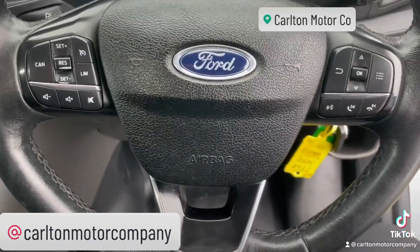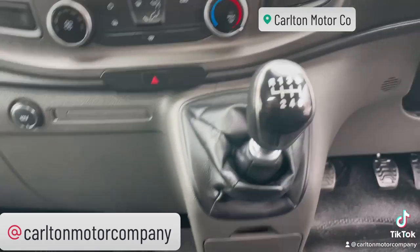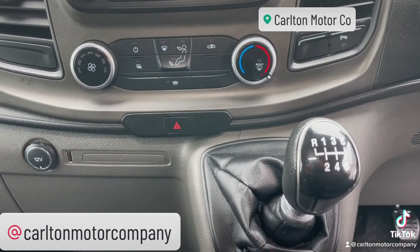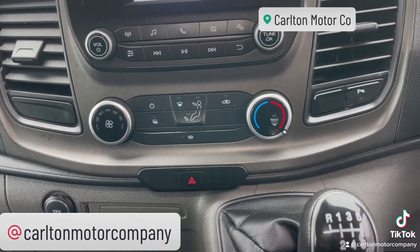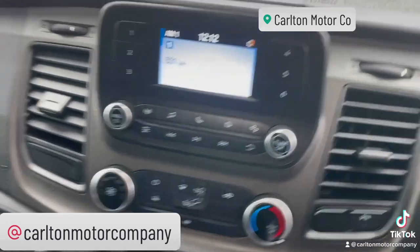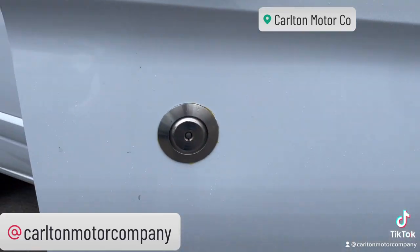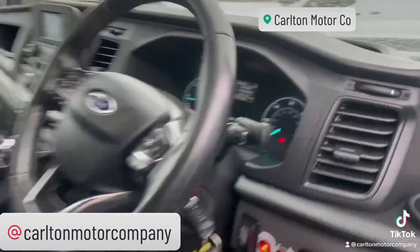With it being a Trend, you get plenty in them. Obviously multifunctional steering wheel, cruise control. You also have your heated screen and electric mirrors with this one as well. So obviously on the outside, front and rear parking sensors. It does have on the doors, which I haven't shown you, the extra security locks here as well. So as I say, fully kitted out, lovely vehicle this one.